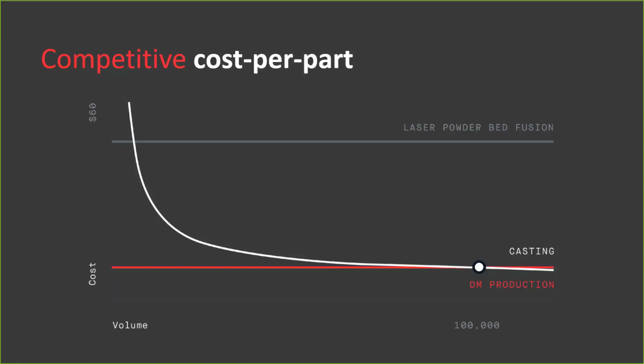Compared to casting, as you do more parts, right, it becomes a lot cheaper, and everyone pretty much understands that. But what's important to see here is that because the DM production cost per part is so much lower, that intersection point between when casting outperforms Desktop Metal or 3D printing happens at a much higher volume. And that means that basically, in this case, 100,000 is kind of the estimate. If you're doing 100,000 parts or less, it's still going to be cheaper than casting. Whereas with laser powder bed fusion, that volume might be 10 or 20 parts as a break-even point. So it's much more production-based.